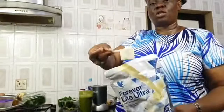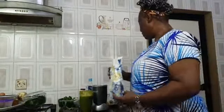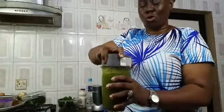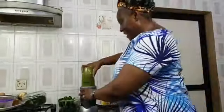So I'm putting 1 scoop into my blender cup. And then I'll go ahead and blend it. Remember, this is fresh ugu, not cooked ugu. Everything I have here is fresh. So it's going to give me 100% of the nutrients that I need.